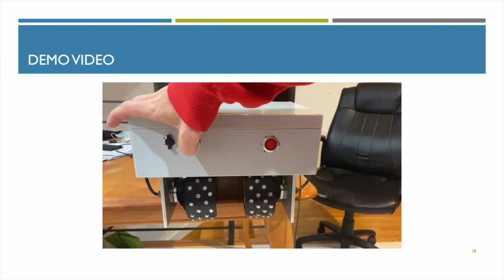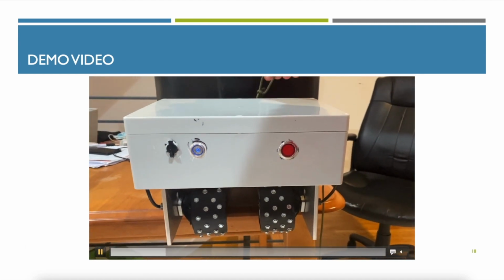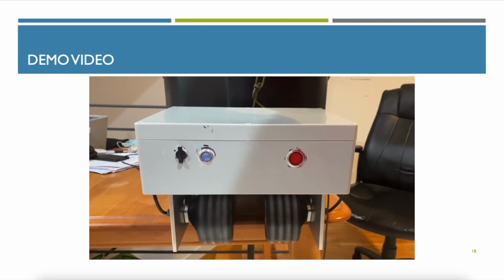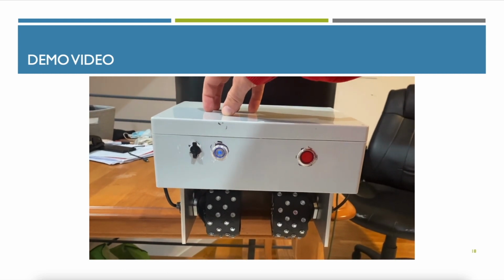Here's a demo video of the sled being powered on and the motors being engaged. You can see here that I pull a cord that is attached to the potentiometer, which then turns on the motors. You can also see here the modified tread that we attached to the motors to increase the traction between the wheels and the ice to propel the sled forward.